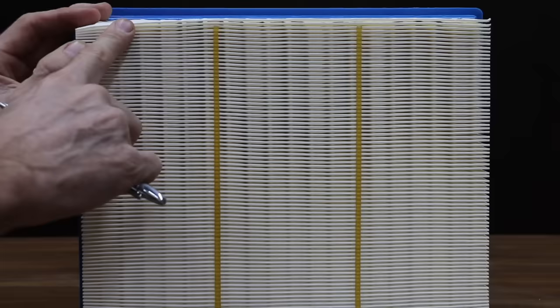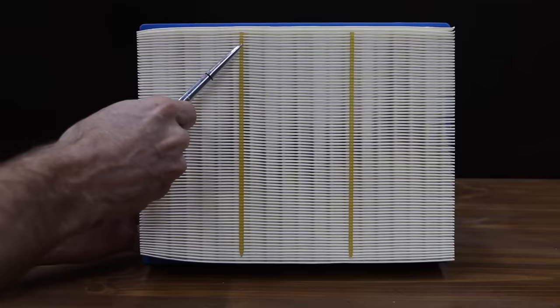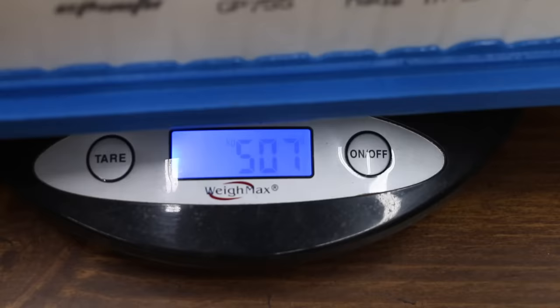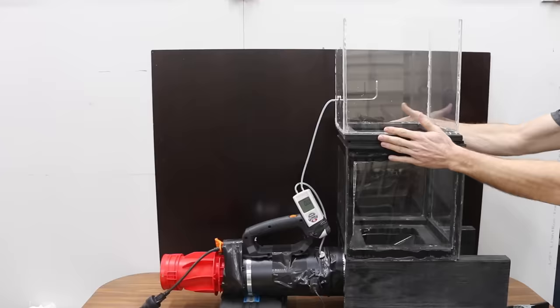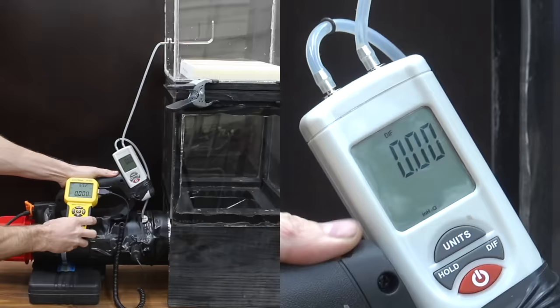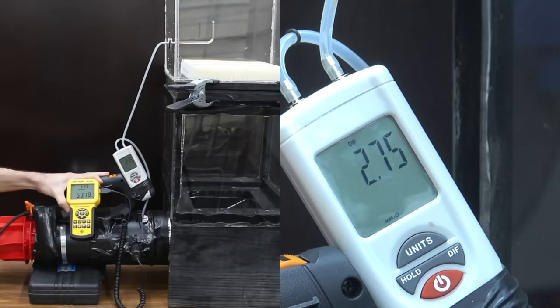I counted all the pleats of the filter media, and there are a total of 80. The EP Auto also has a couple layers of adhesive going from top to bottom of this filter in order to keep these pleats separated. The filter weighs right at 507 grams. The wire mesh on the inside of the filter seems quite durable. The EP Auto had an average static pressure of 2.76 and an airspeed of 54.7 miles per hour. So the EP Auto air filter is definitely slowing down the air.